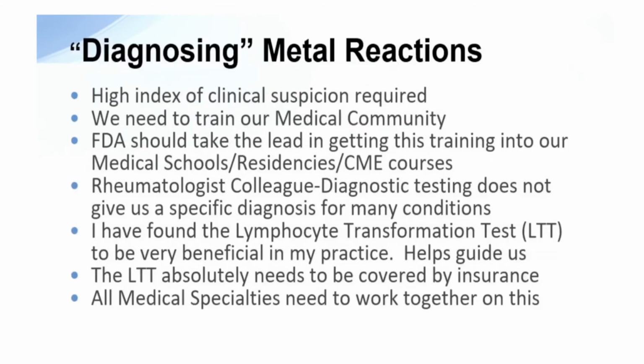So in closing, with these diagnoses of metal reactions, you have to have a high index of clinical suspicion. And really, we need to train our medical community. A lot of the surgeons and docs in our area have no idea about this, and I would implore the FDA to really work with this in medical school training, residencies, and CME courses.